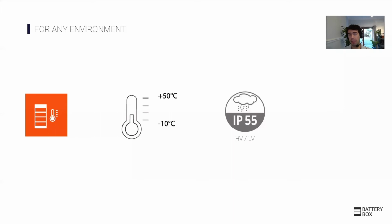Another, of course, element of flexibility, as these batteries are used all over the world, from microgrids in Africa to homes in Europe. This has a wide range of physical applications. So these are IP55, so they could be indoor and outdoor, but with some outdoor preferably with some cover. But in terms of temperature, also from -10 to 50 degrees. And if the batteries actually were to exceed or go below that temperature, the system itself will go on standby, and then it will start working again once the temperature is inside range.